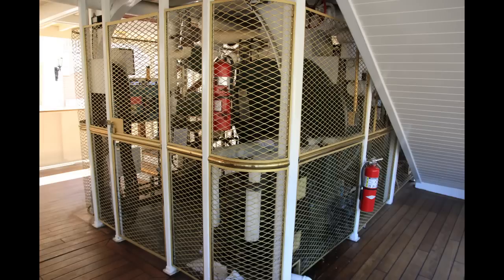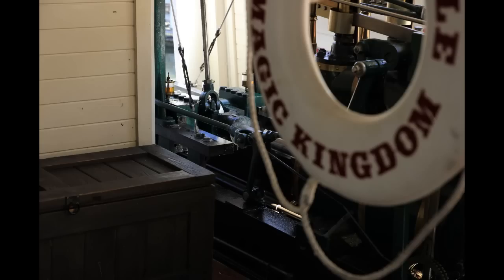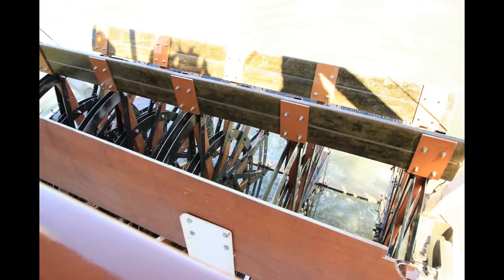Down on the bottom tier, which is actually where you exit the boat once it's back to the dock, is where the boiler and engine rooms are. Not much to see down here except for those things, which is actually kind of cool to see how the boat runs, some of the hydraulics and engines, things like that. And as you head back to the stern, that's where the actual water wheel is that moves the boat.